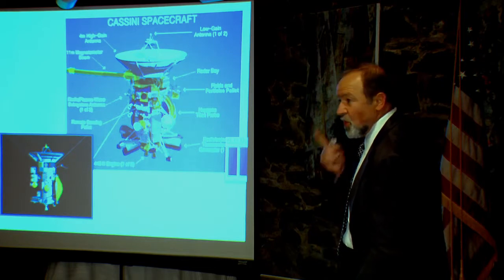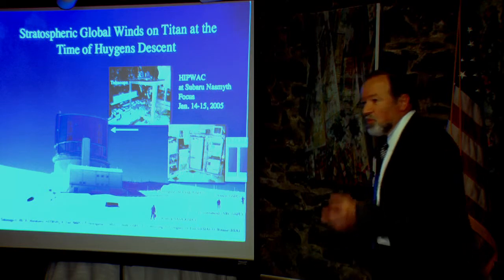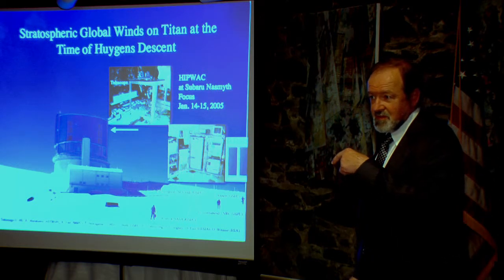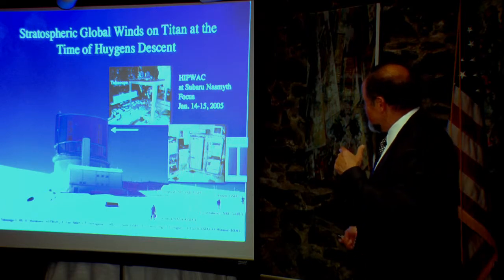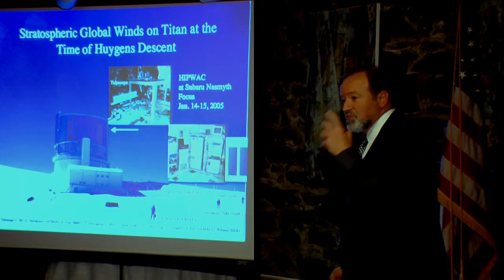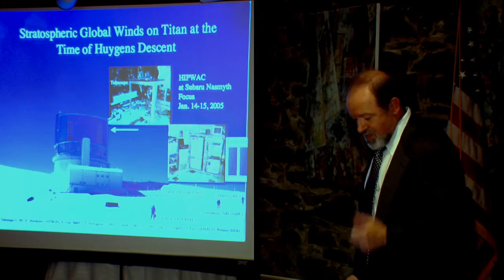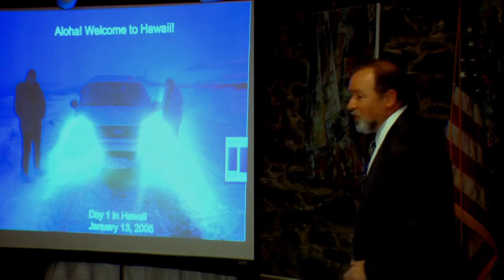But the probe was a one-time deal. The probe was going to be released, and so we wanted to be there. Not there physically, but at least go to the Japanese Subaru telescope to observe Titan at the same time as the probe is released. Well, welcome to Hawaii.